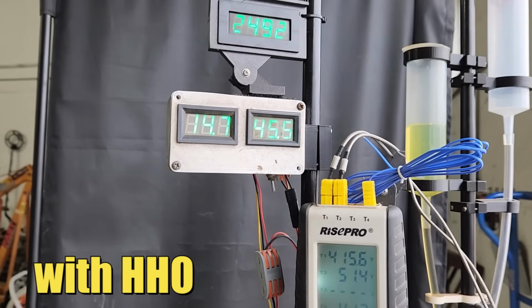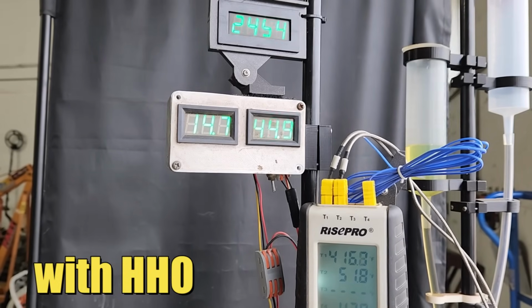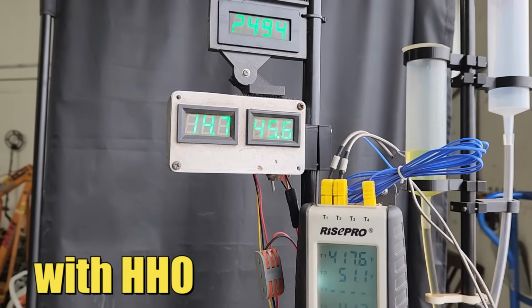Now in the past, when we introduced something like propane into the fuel system, we actually saw a bump in RPM and a decrease in exhaust gas temperatures. But right now, we're not seeing any difference in the way this engine runs with or without the HHO fuel. I would have thought that we would have seen at least something on the exhaust gas temperatures, but nope, we ain't got nothing. Very interesting.